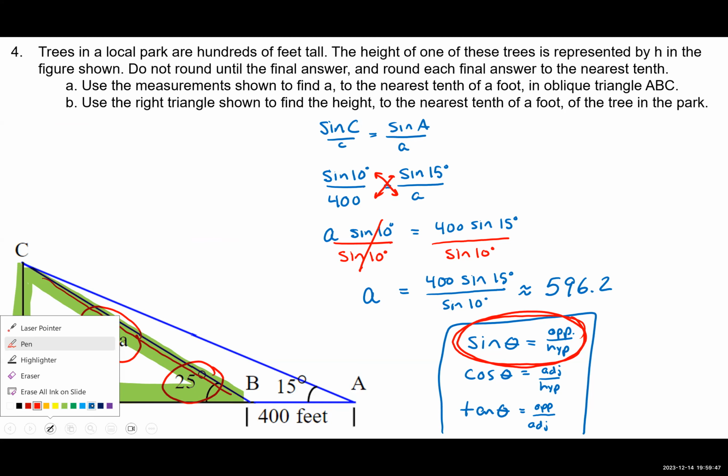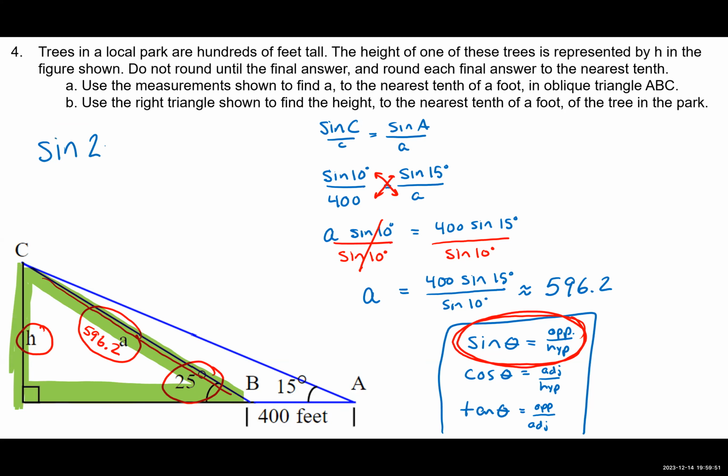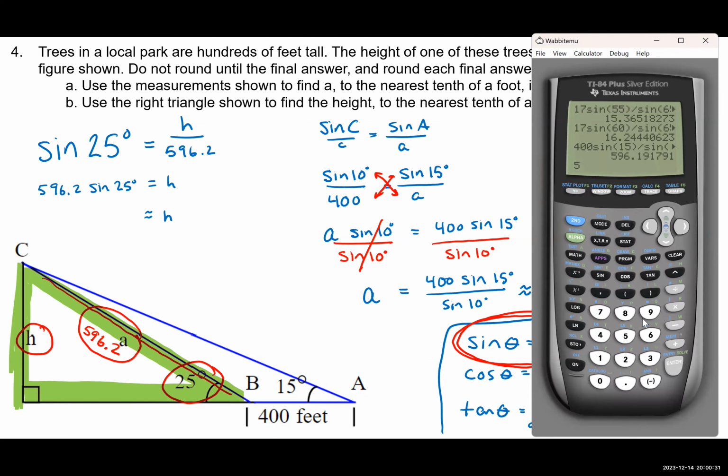So now for part B, we're looking for H. So we could say the sine of 25 degrees is equal to opposite over hypotenuse. We want to solve for H. We can multiply both sides of this equation by 596.2. And now we could solve for H to the nearest tenth of a foot. So that's going to be 596.2 times the sine of 25 degrees. And that should do it.